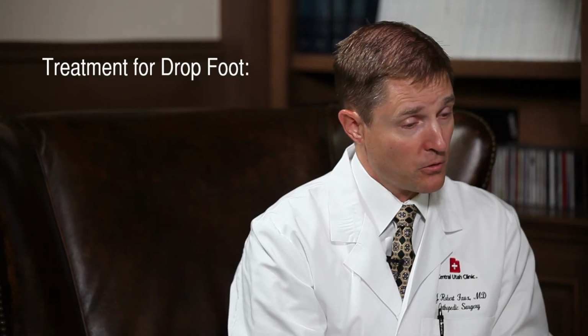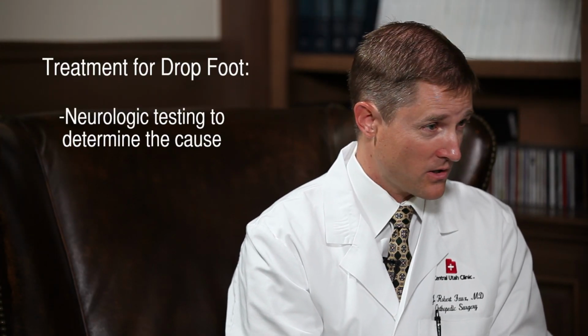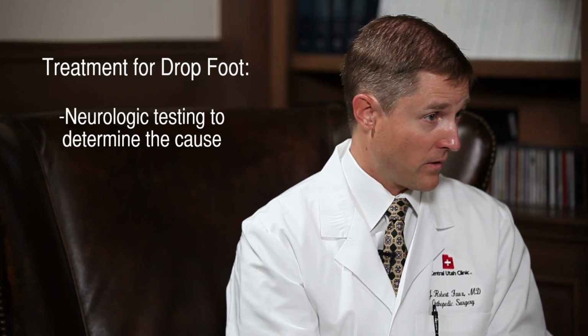There are other braces that can be prescribed by your physician or doctor, and in that circumstance, you'll need to see the doctor for this. When you choose to see a foot specialist for your drop foot, several things will be done. First of all, neurologic testing will need to be taken care of to determine the cause of your drop foot. Once the cause is determined, then treatment will be started for that condition.